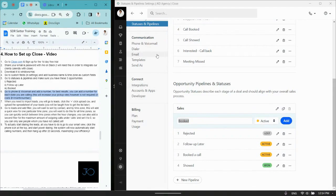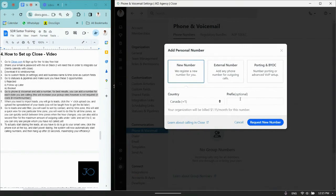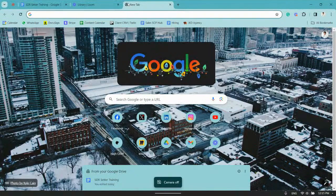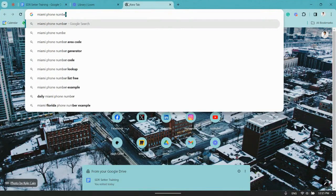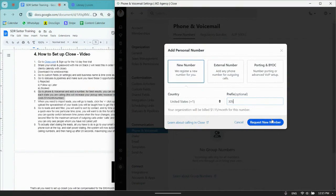So how you do this is phone and voicemail settings, which is going to be over here. Then you just add a number. You're going to get one for free. You just add a number, probably a US number, and then you can add the prefix. I don't have a prefix off the top of my head, but let's see. If you wanted to call people in Miami, you'd use the Miami area code, 305. So if you want to get a Miami number, you simply do 305, and you request a new number.